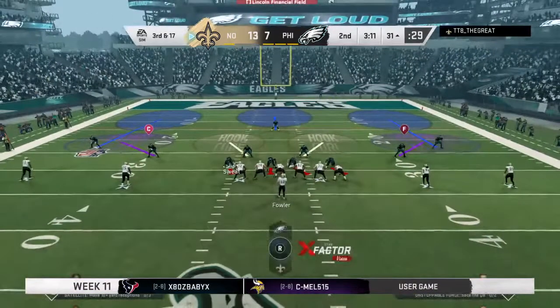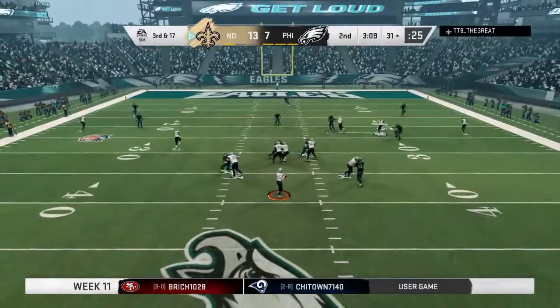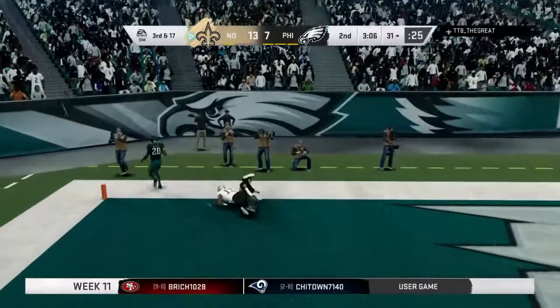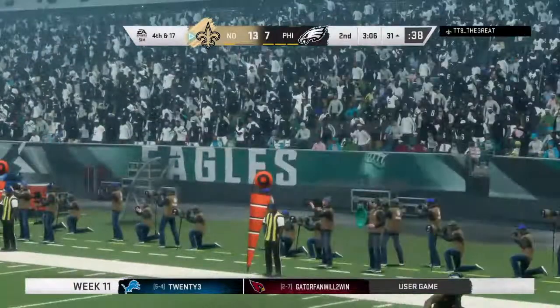Ninth play of the drive now on 3rd and a country mile. Big series right here. Snap. Operating from the gun, Fowler. He's going to let this go for the end zone. And that will be incomplete. Well, they weren't scared to let it fly, but it falls to the ground and brings up 4th down.